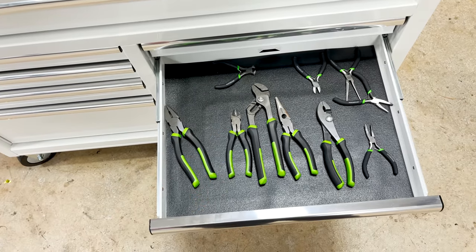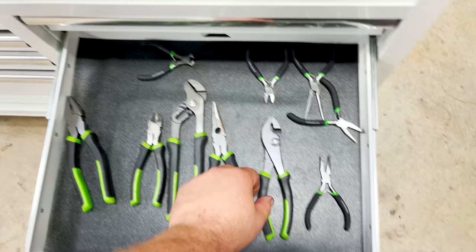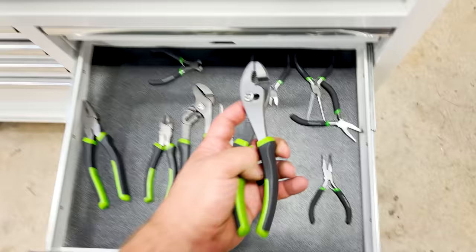These Pittsburgh pliers, the ones that have these nuts for the slip joint adjustables, these go.